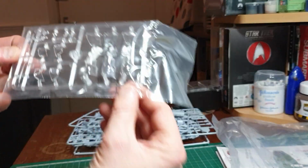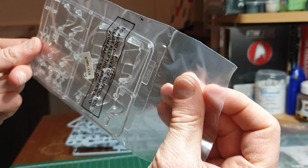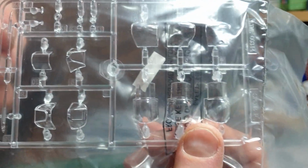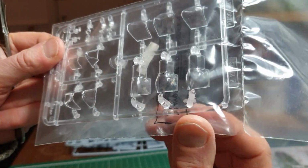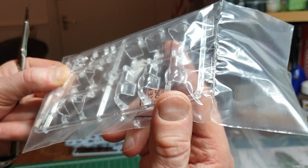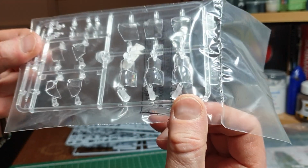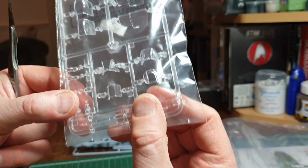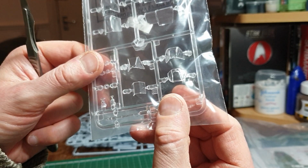First off, you've got the clear parts. Again, not a lot of distortion there by the looks of it. In fact, shall I take them out? No, I'm not going to take them out, to be honest with you guys, because otherwise they'll get damaged. But as far as I can see, it's as clear as anything. There is a little bit of distortion on the main part, the canopy there. But there you go. That's what you get. But the rest of it looks fairly clear. So obviously it depends on which version you're going to do.